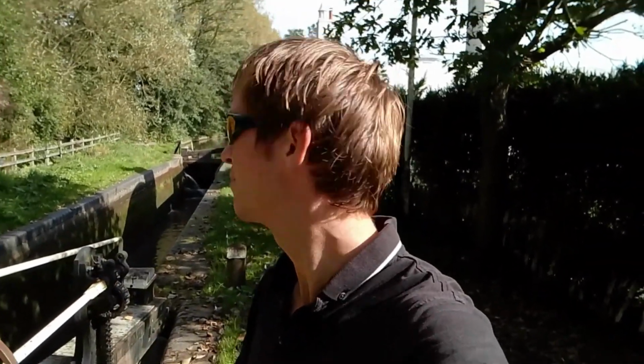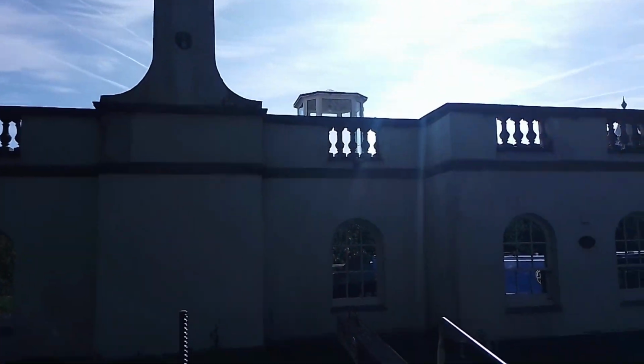Stratford Canal is just so picturesque. Honestly, I just want to film every single second. Not going to, but I want to. Just waiting for Skip Skip to come into this lock. It's all set, ready for her. This is the second lock of the day. We've got quite a few more ahead of us. It's all right, it's a nice day for it.